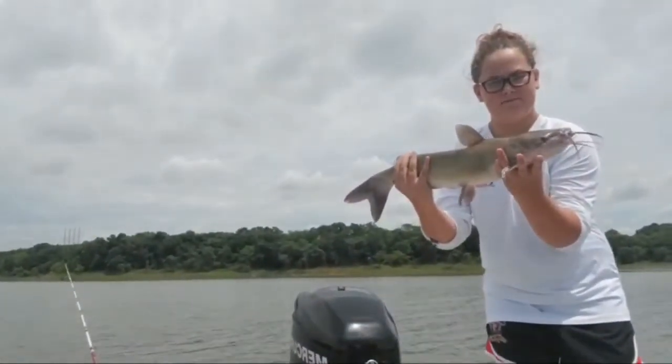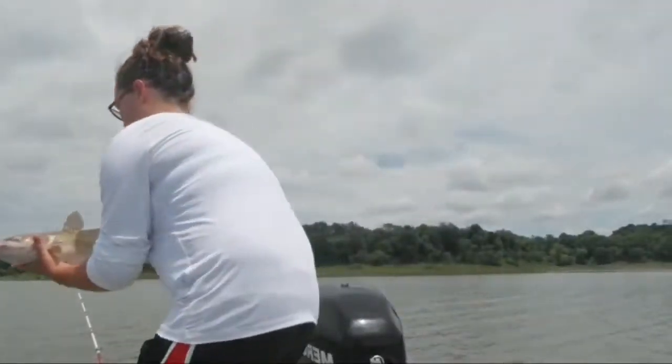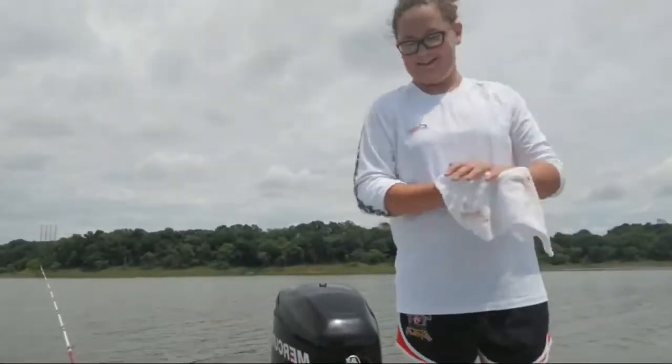Okie dokie. You gonna go return it? Put it in the water. Ugh. What? Slimy? Yeah. Its gills are crazy. I don't really know how to describe it. I don't know, like you feel the inside of your cheek. That's how it feels.